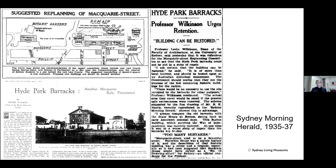He said that Macquarie Street used to be a beautiful street. Burdekin House was a stately feature of it, and the demolition of that historic building was a crime and a tragedy. Annie White, who would be instrumental in establishing the National Trust in New South Wales to advocate for the built and natural environment, also cited Burdekin House as one of the turning points for her in her drive to protect New South Wales' significant historic buildings.